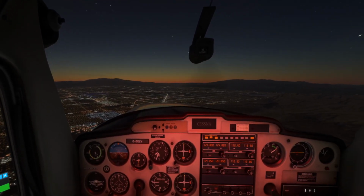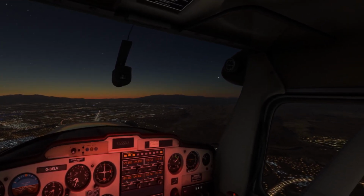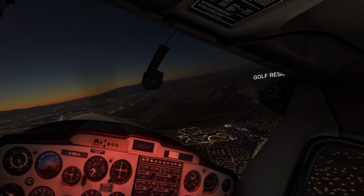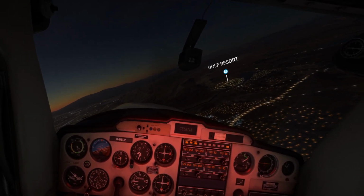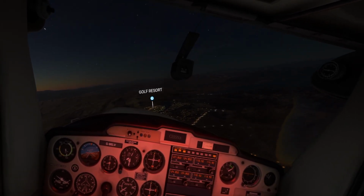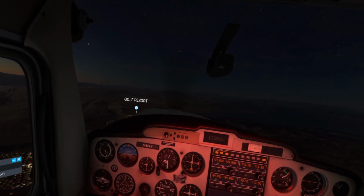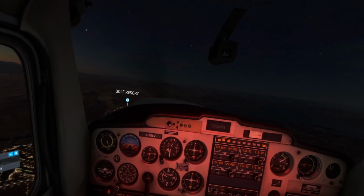We're reaching the intersection, so now we'll make a right turn towards a golf resort beside Lake Las Vegas. Lake Las Vegas is next, which is a small lake beside the large Lake Mead. It's surrounded by a golf resort, which is lit at night. Take a look at how lakes are harder to see at night, as they only reflect the dark night sky.